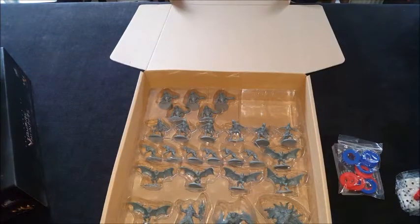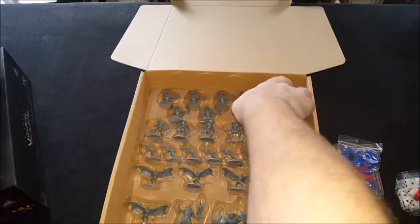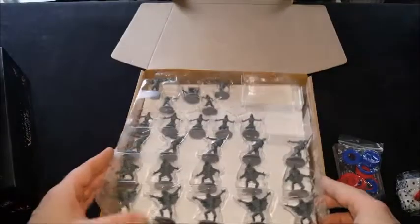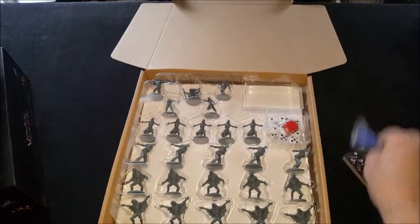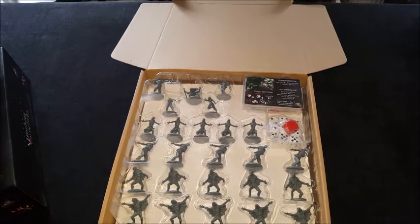Okay, so that's basically the core set of Vampire Hunters. I'm going to do a couple more unboxing videos, I think, just showing you what you get, or what I got, in the rest of the boxes.